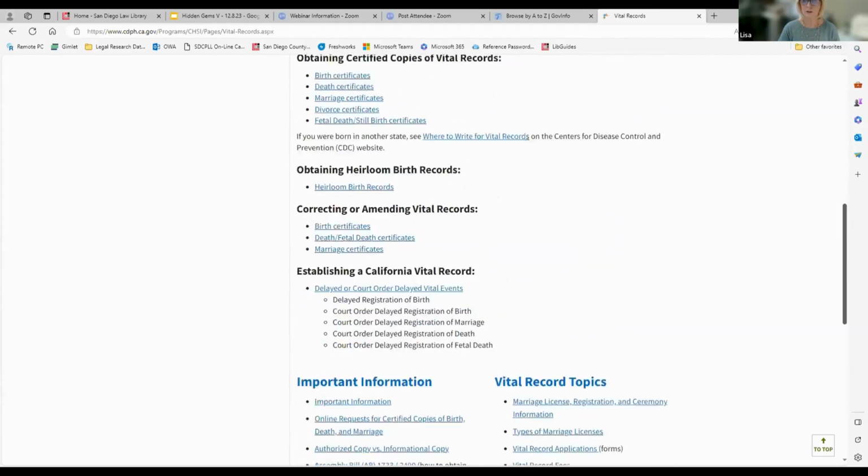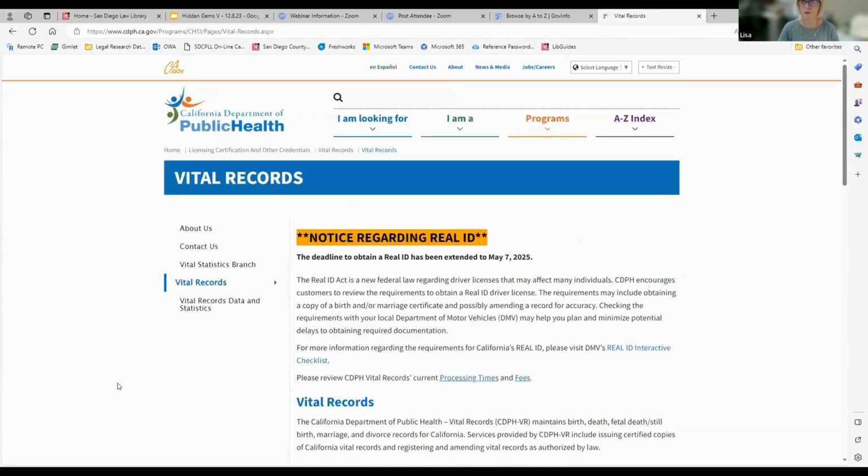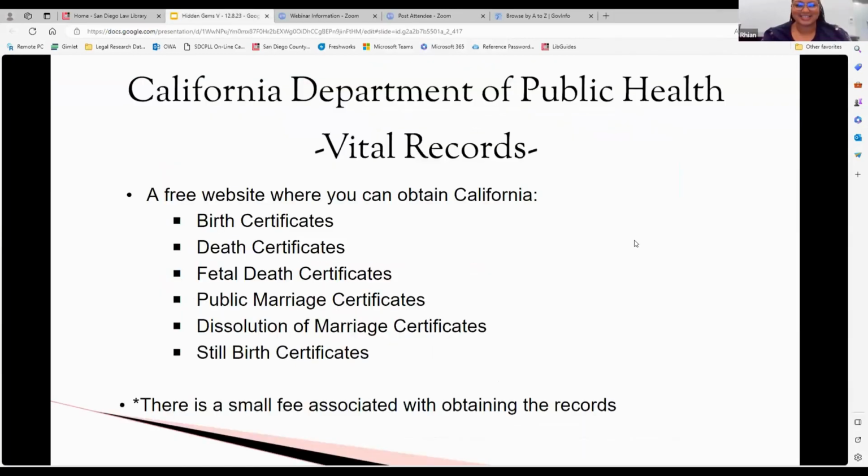So again, I just think this can be really useful a lot of times for various reasons. People need copies of these documents and aren't sure where to find them. And I think the go-to sometimes is to think about going to the county, the county records department, the county registrar. But again, sometimes people don't know the county they're dealing with, or they just really want to order something online and they don't want to have to physically go to the county office. So just something we wanted to share with everybody. I'll go ahead and go back to our presentation now.